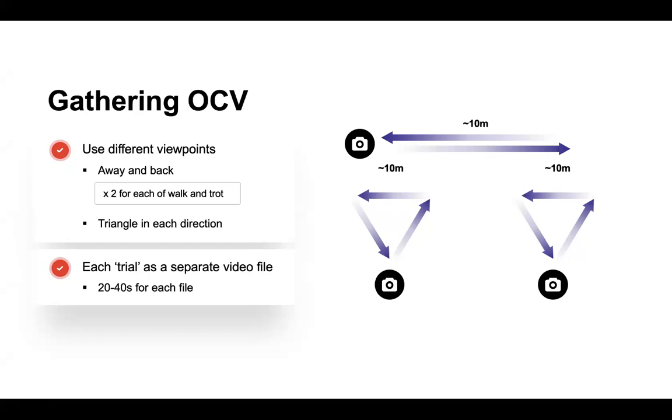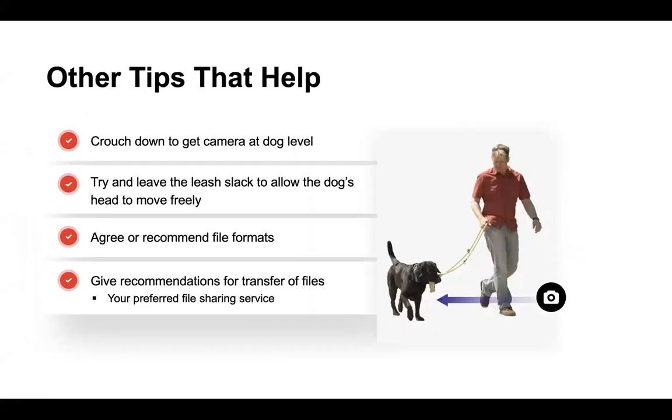And you must have had lots of experience with this, because you've even got an acronym for owner collected videos. So what are your tips? Well, I think this is a great set of directions for owners. Other tips would be to try and get the camera at dog level. Try and encourage owners not to drag the dog on the leash, but allow that lead to be slack.